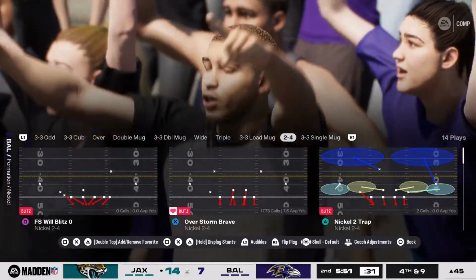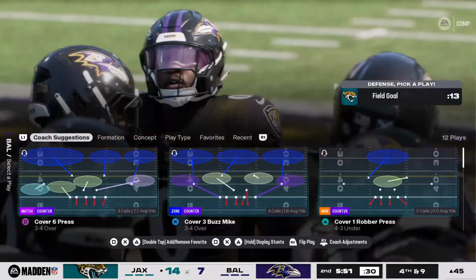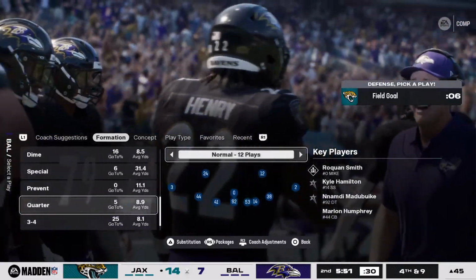I think as the offense comes to the sideline now, the quarterback and his wide receivers need to get together and say, hey, guys, what are you seeing out there? How can we find some open targets? Because on that last down, there was nowhere to go with the ball.